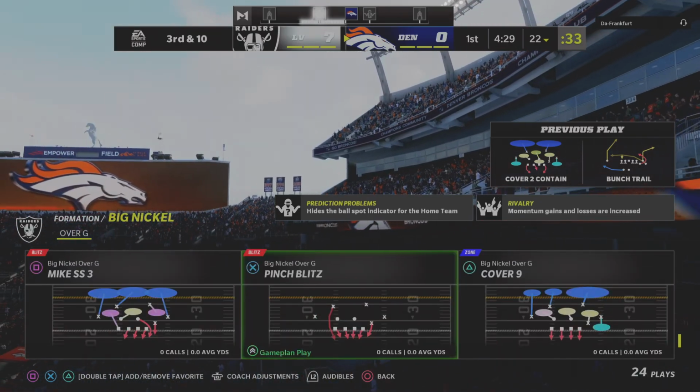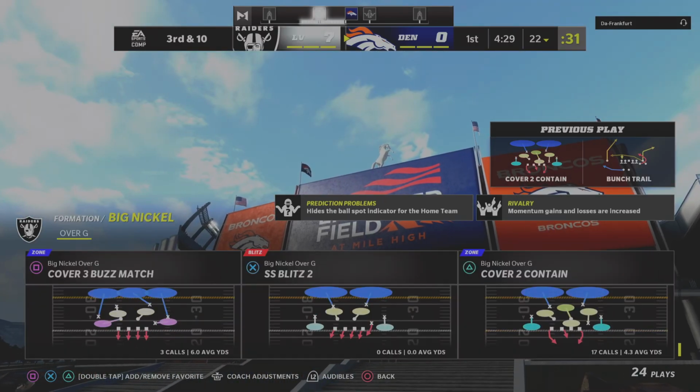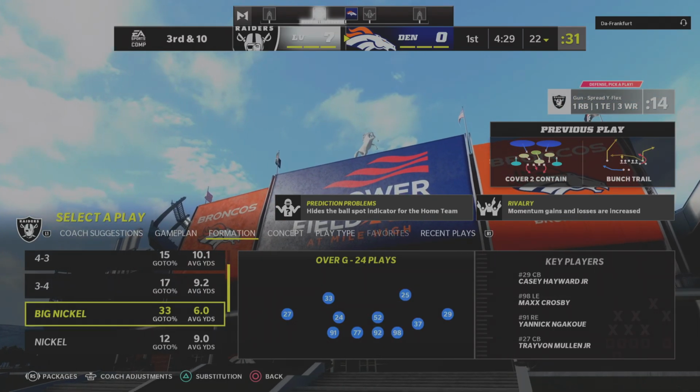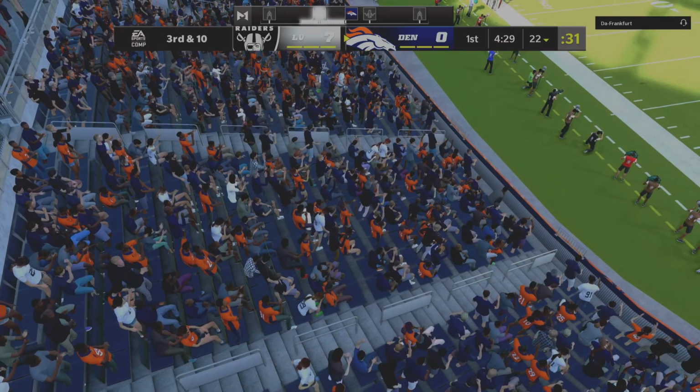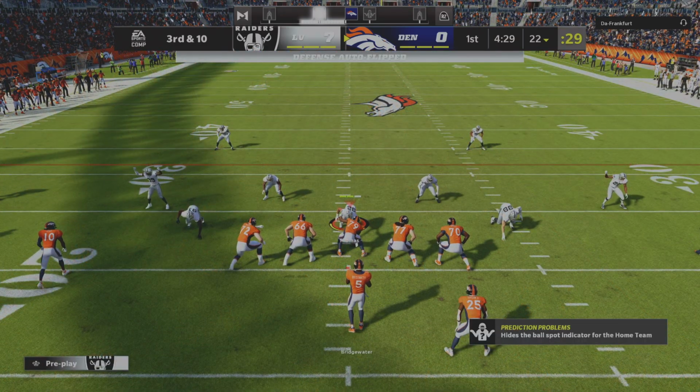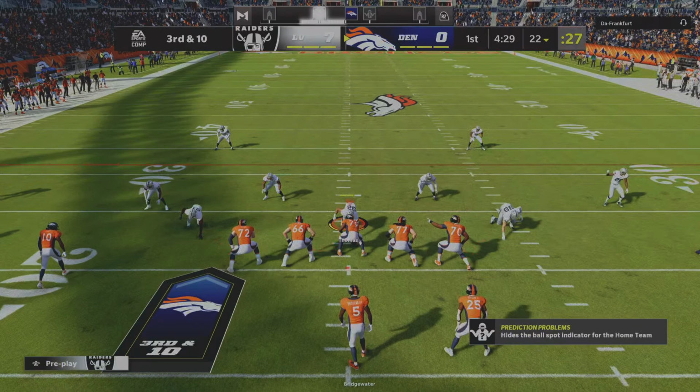I think that's how this defense is going to need to play these tight ends. They got to get right up on them and stay physical. And that paid off on that play, helping force that incompletion. Now they face a 3rd and 10 after back-to-back incompletions.